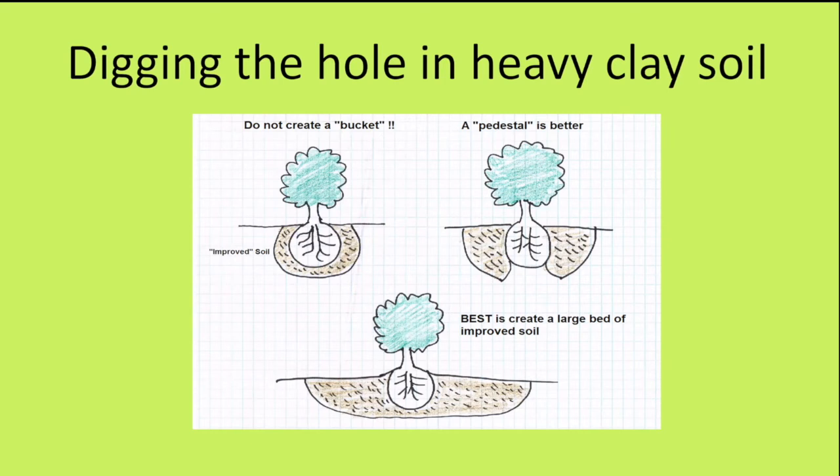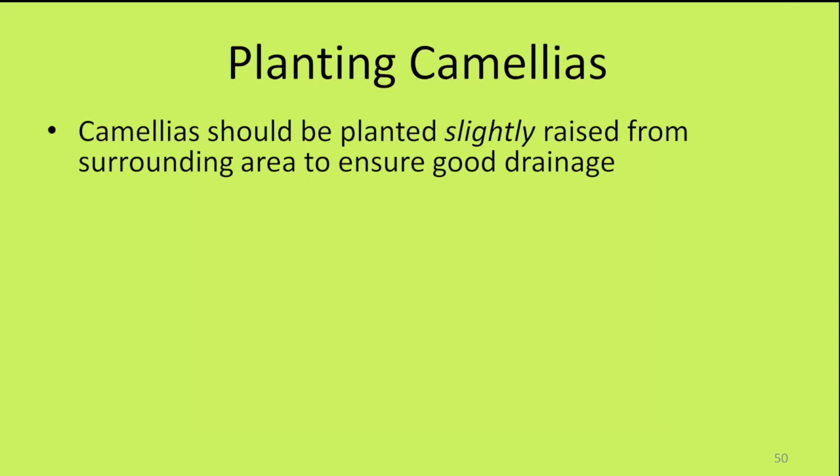If you have to, you can put the root ball on top of a little pedestal of dirt with your improved stuff on either side of it, as in the upper right, or better yet, just dig up a bigger area, and you'll have less problems with water sticking around the bigger the area you dig up. So a large bed is going to work better. And notice how I'm positioning the root ball slightly above the soil level. So again, plant them slightly raised from the surrounding area to ensure good drainage, just an inch or so. Doesn't have to be more than that.